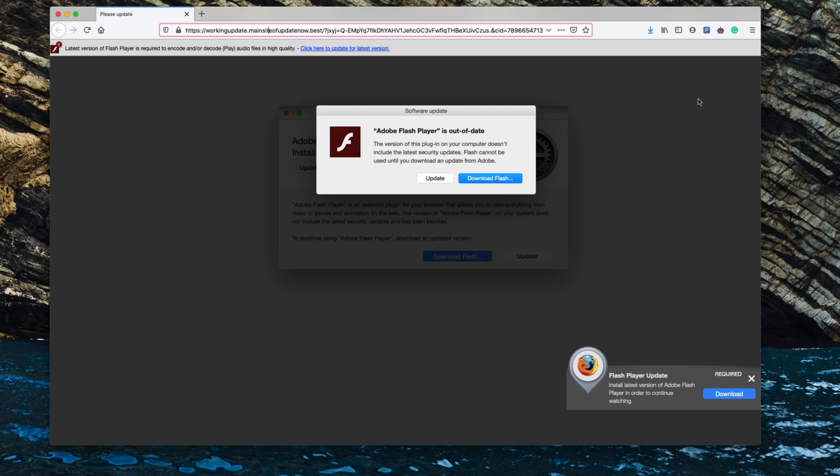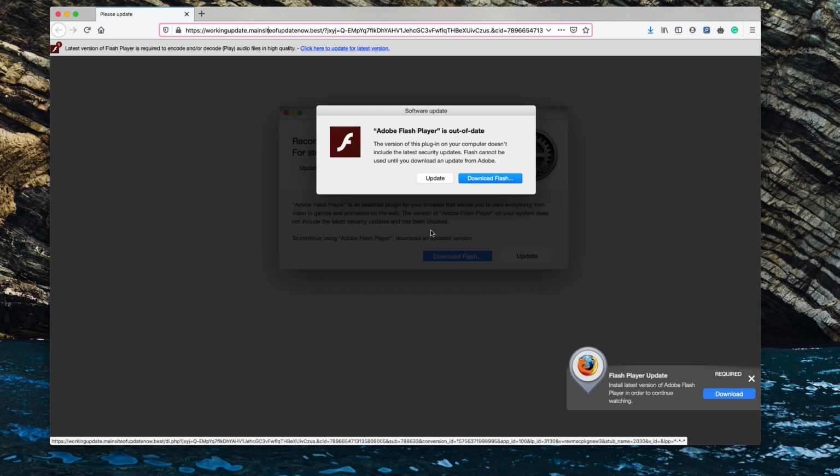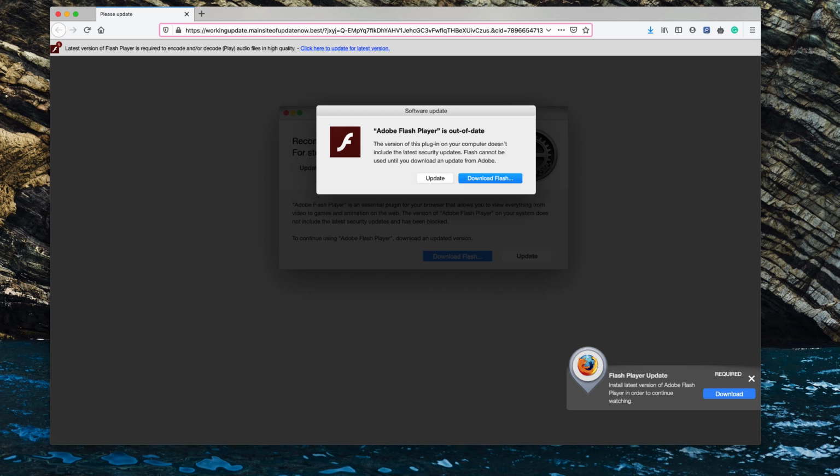The pop-up says, software update, Adobe Flash Player is out of date. The version of this plugin on your computer does not include the latest security updates. Flash cannot be used until you download an update from Adobe. Well, to say it frankly and clearly, this pop-up is absolutely deceptive. In fact, there is no need for you at all to perform any updates of Adobe Flash Player.